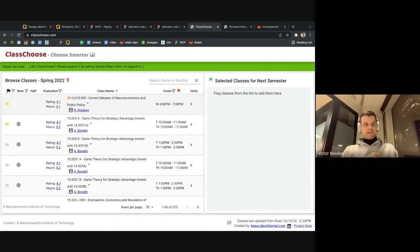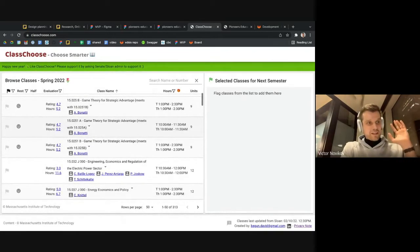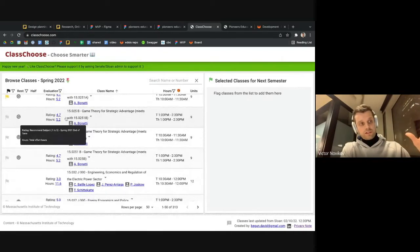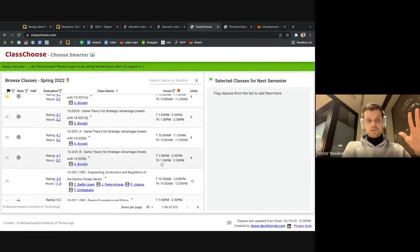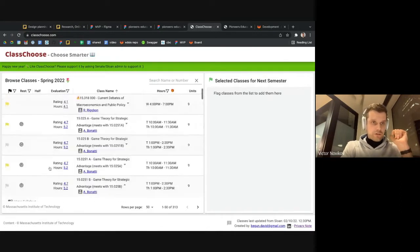And this is how we discovered ClassChoose and acquired that application. And we currently leverage it to better understand the student behavior needs and build on that. Here you can see a very simple, bare bone UI that allows students to understand what courses are available, what are the ratings for those courses, who's the instructor, what is the schedule, and how many units it provides the students with.